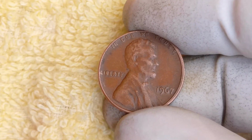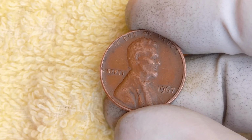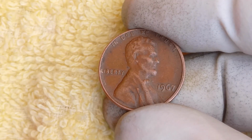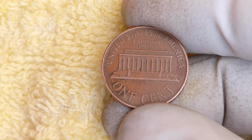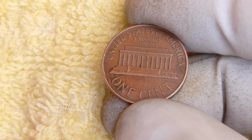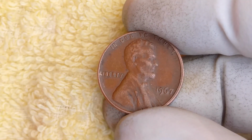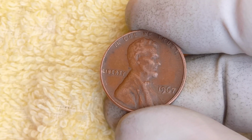The origins of the Lincoln penny. Let's rewind the clock all the way back to 1909, when the very first Lincoln cent was introduced to commemorate the 100th birthday of President Abraham Lincoln. Designed by Victor David Brenner, it was the first U.S. coin to feature a real person. This was revolutionary at the time, and the Lincoln cent quickly became one of the most iconic and beloved coins in American history. Fast forward to 1967, a time of social change, the space race, the Vietnam War, and a rapidly evolving United States. Amid all the chaos and change, the U.S.